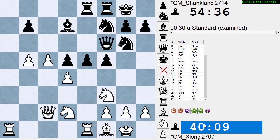All right, so the bishop on f1 looks like it's a little bit passive at the moment, but there's no real place to go, so its only function right now is guarding the king's side against Black coming down on the king's side, or guarding that pawn on b5. All right, so what else could White do?